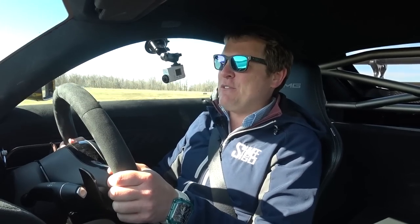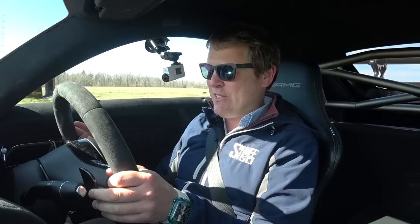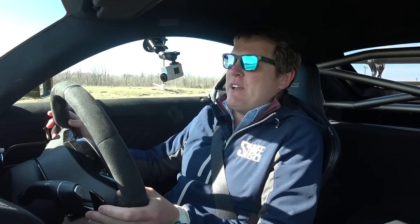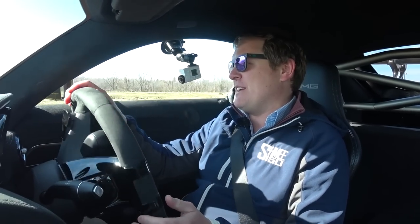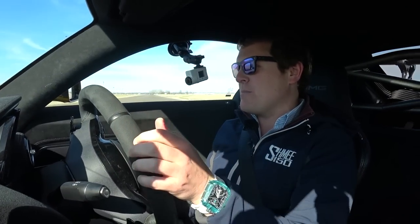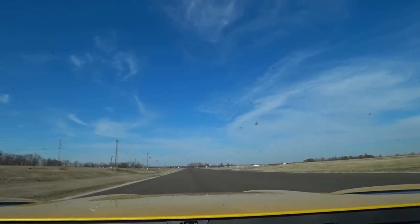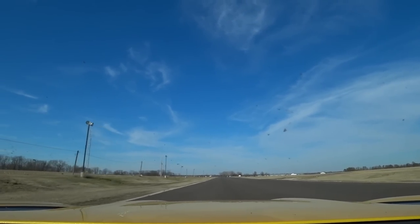Even though I missed a shift because of being distracted by everything that's going on, that's fairly logical. This is a significantly lighter car. There must be a couple of hundred kilos, 500 or something pounds between the two of them overall, and the horsepower is never gonna make up for that. And this is just a weapon, as we know. This thing is very, very, very quick.